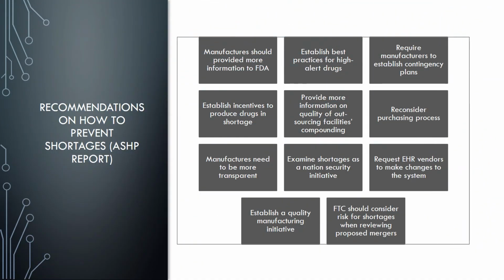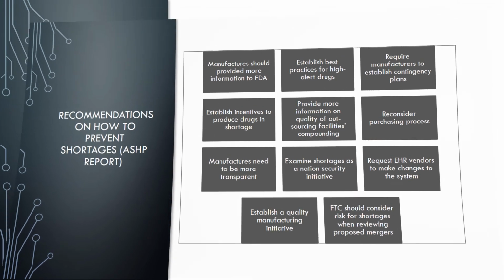In November of 2017, the American Society of Health System Pharmacists, along with members from the American Hospital Association, FDA, Department of Health and Human Services, and the Office of the Assistant Secretary for Preparedness and Response, got together and held a meeting on how to decrease drug shortages. These are 11 recommendations that they came up with. The most notable ones are that manufacturers should provide more information to the FDA and try to establish incentives for manufacturers to produce more drugs during a shortage. I think that they should also reconsider purchasing process to make it cheaper for hospitals to buy the drug.